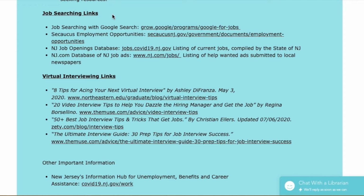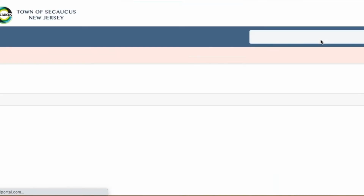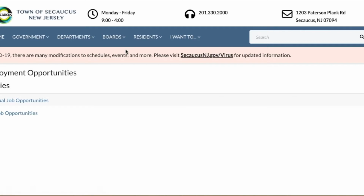But to go back to the job searching links, we will be starting today with the town of Secaucus' site, as that is the most local information, and I think it's one of the easier of the sites to navigate. So we'll start by clicking on the secaucusnewjersey.gov site, which will take us directly to their employment opportunity categories. They've broken it down to 2 categories: municipal job opportunities and local job opportunities. For today, we're going to focus on the local job opportunities.